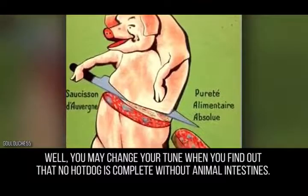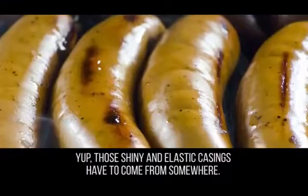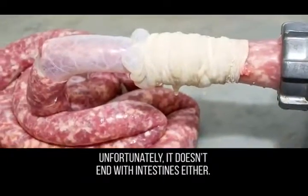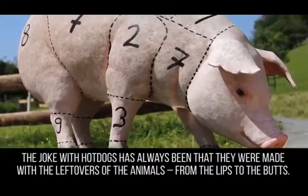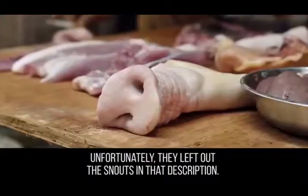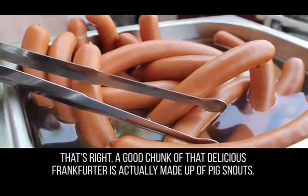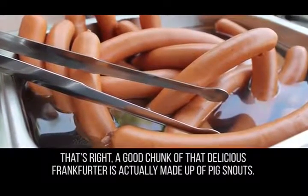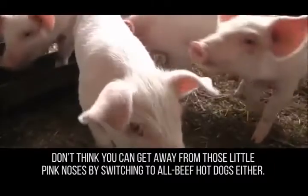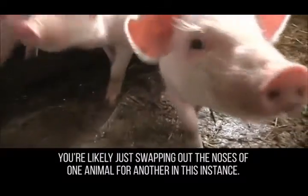Well, you may change your tune when you find out that no hot dog is complete without animal intestines. Yup, those shiny and elastic casings have to come from somewhere. Unfortunately, it doesn't end with intestines either. The joke with hot dogs has always been that they were made from the leftovers of the animals, from the lips to the butts. Unfortunately, they left out the snouts in that description. That's right, a good chunk of that delicious Frankenfurter is actually made up of pig snouts. Don't think you can get away from those little pink noses by switching to all beef hot dogs either. You're likely just swapping out the noses of one animal for another in this instance.